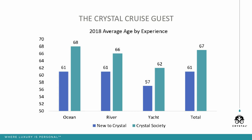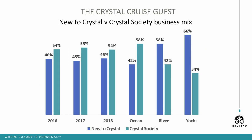We get a lot of repeaters that go on the yacht and they will just stay on that yacht and they won't go on any other product. It has, out of all of our product, the highest guest satisfaction scores. I think 98.9% guest satisfaction scores. It's amazing. And we're introducing a lot of new younger customers to the Crystal brand via our yachts.